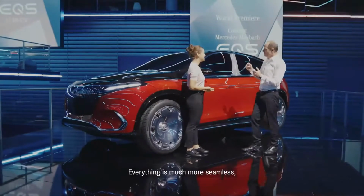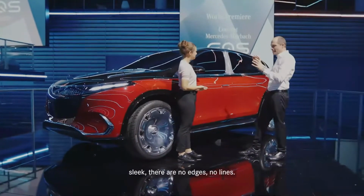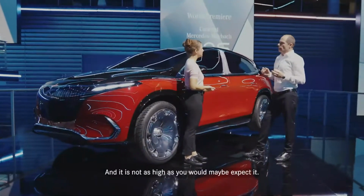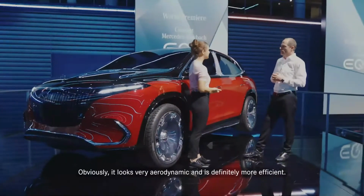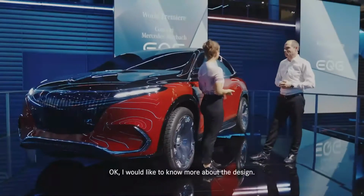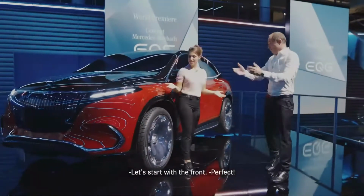Okay. So it's everything much more, I would say, seamless, sleek. There are no edges, no lines. And not as high as you would maybe expect, and obviously it looks very aerodynamic. So it's definitely more efficient. Okay, so I want to know more about that. Let's start with a design point of view. Maybe starting with the front? Let's start with the front.